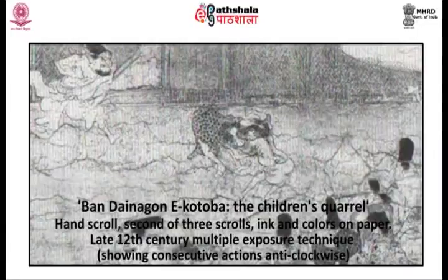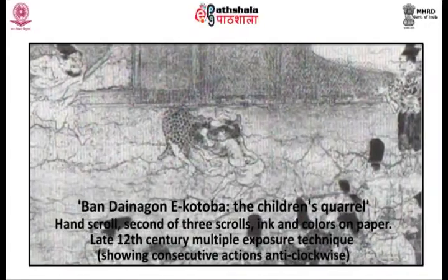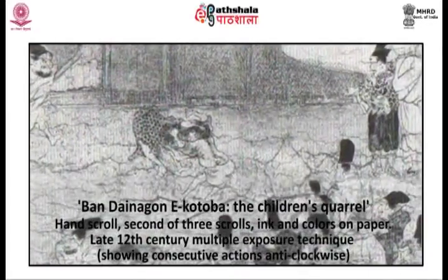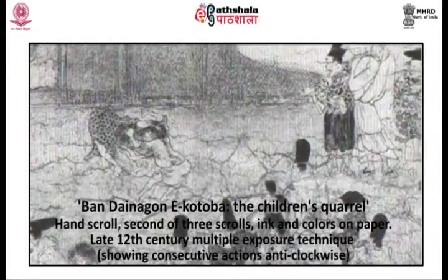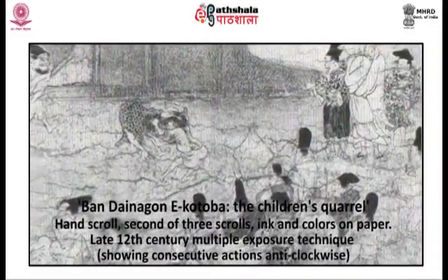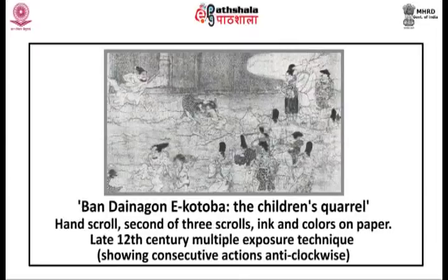In the illustration Ban Dainagon E-kotoba, the children's quarrel, a hand scroll, second of the 3 scrolls, ink and colors on paper, late 12th century, the multiple exposure technique shows consecutive actions anti-clockwise. It is used to depict the pivotal scenes of the children's quarrel. In the upper right, surrounded by curious townsfolk, the butler's son, wearing a short blue robe with polka dots, is having his hair pulled by the accountant's son.